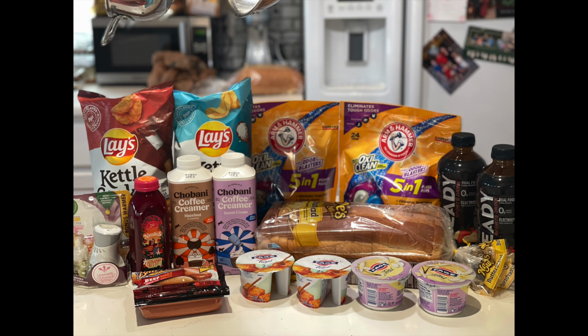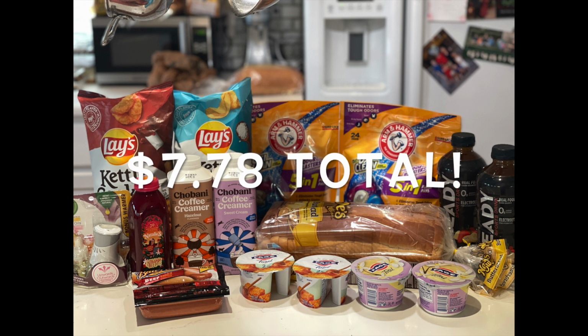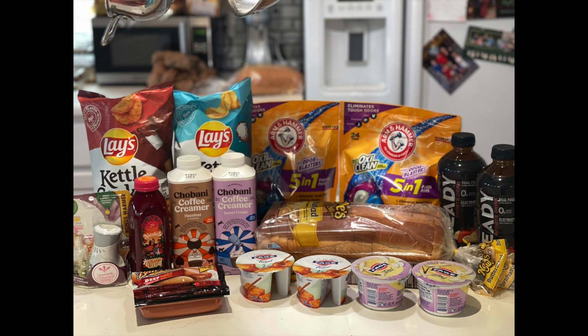What if I told you I only paid $7.78 for all the items that you see here pictured? That's right, just $7.78 for 10 items. If you want to see how I was able to pay that for these 10 items, then come on, let's watch the video.